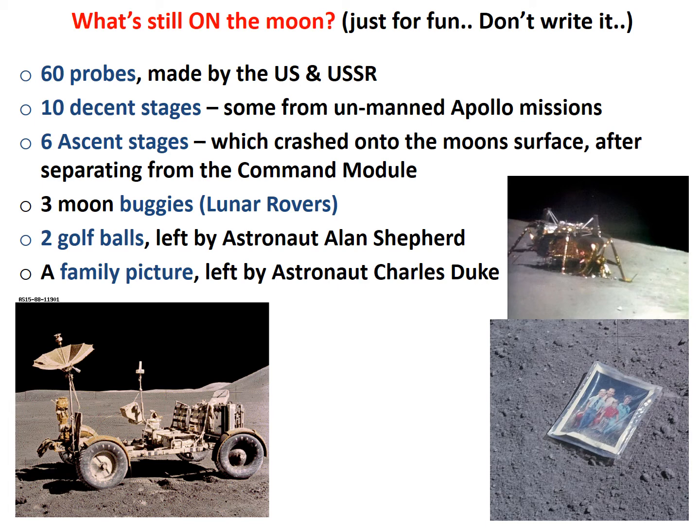2 golf balls. Alan Shepard, remember that name? He left 2 golf balls on the moon, and a family picture was left on the moon by Charles Duke. So there's some stuff there that if you are one of those explorers in the future, and somebody's got to do it, why not you? You have to stop and think about, what am I going to do with this stuff?